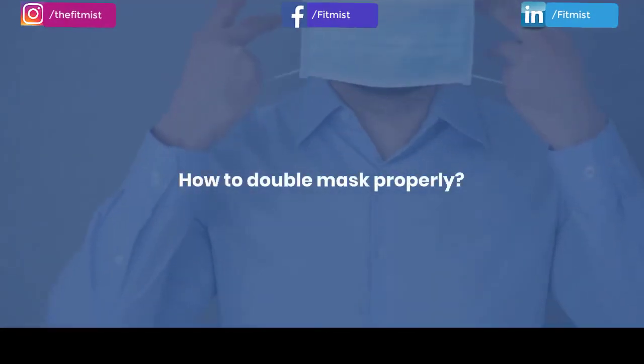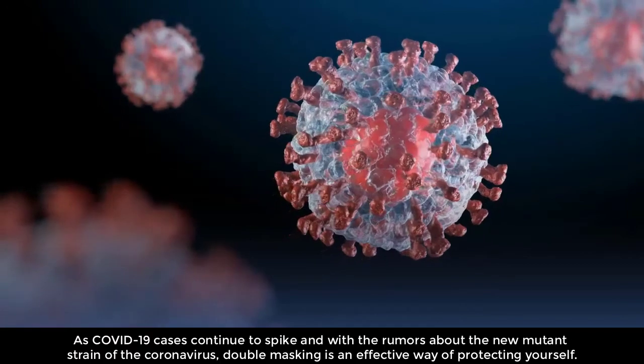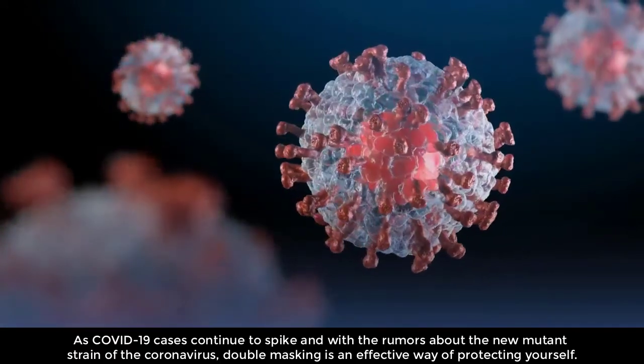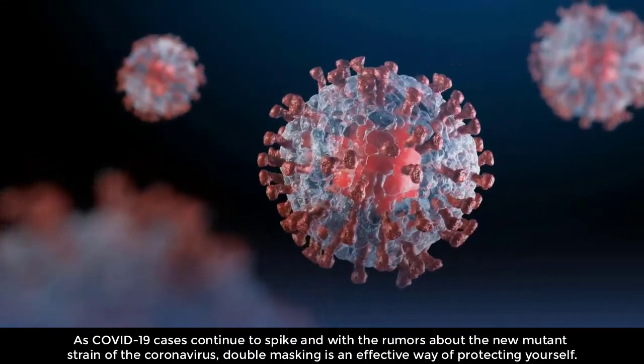How to double mask properly? As COVID-19 cases continue to spike, and with the rumors about the new mutant strain of the coronavirus, double masking is an effective way of protecting yourself.